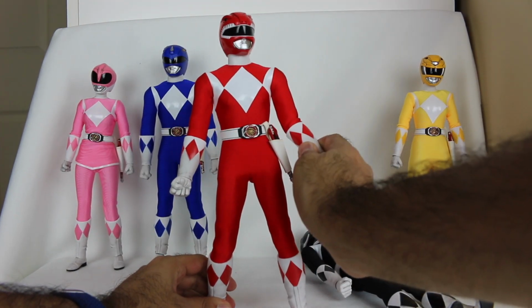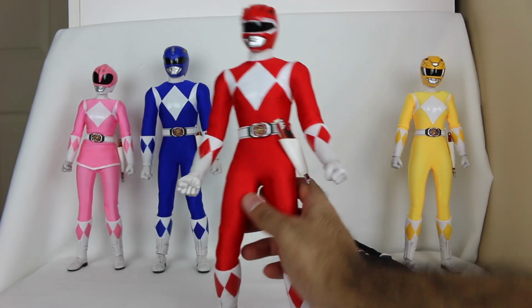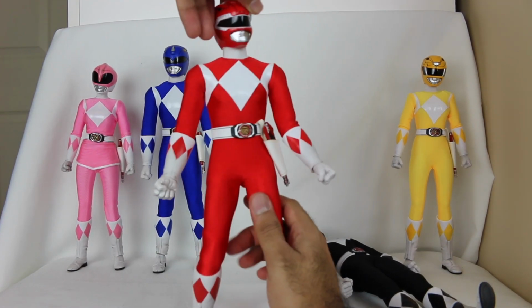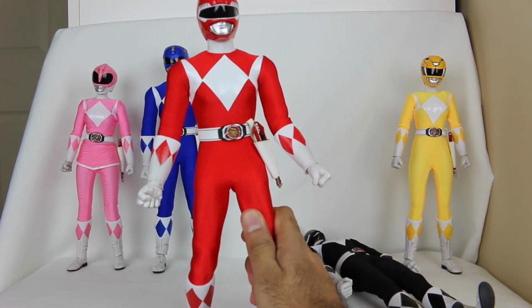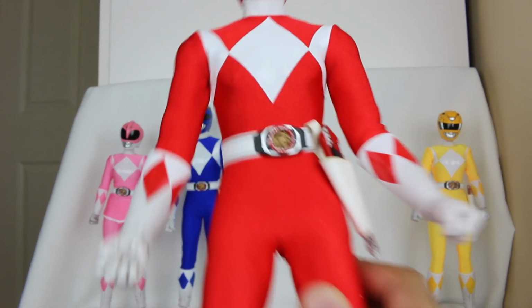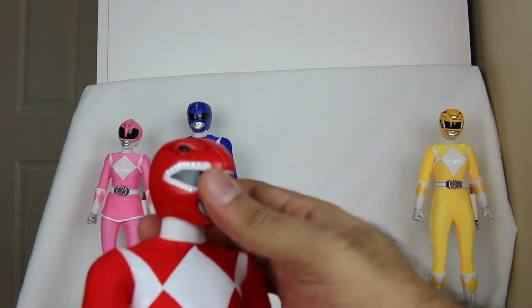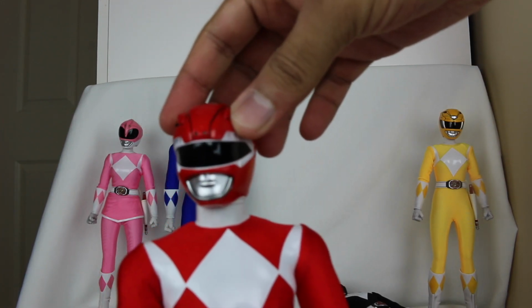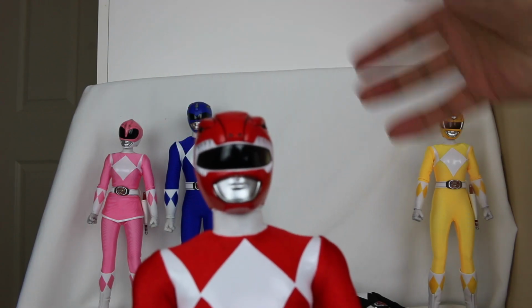Now with these figures, what I will say is, let's take a look at the detail. One, I will say the helmets are not bad. They're not perfect, but they're not too bad overall. And the Mighty Morphin Red Ranger seems to be quite difficult to get right for some reason. In this case, I feel like they did it pretty well. As you can see, right? There it is right there. You got some good detail, and it looks like a decent shape.